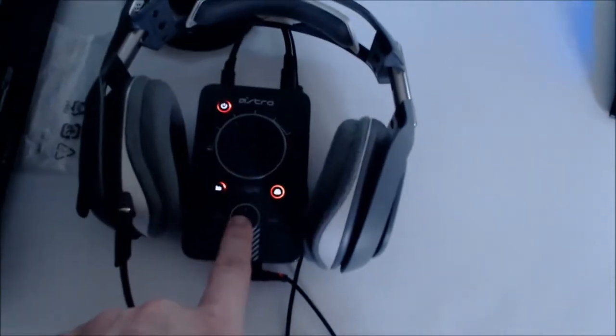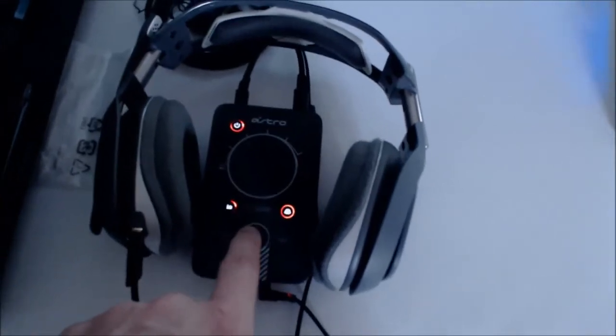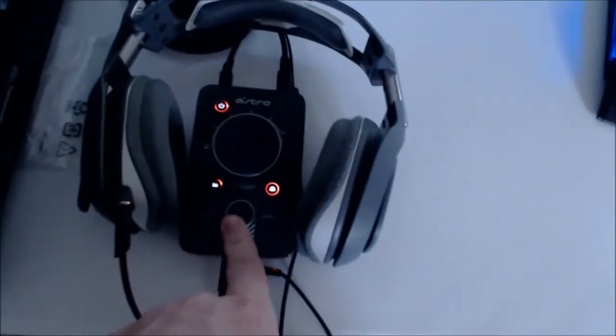And yeah, here's the Astro mix amp. This thing is incredible. I can literally hear all my sounds: my sub notifications, my donation notifications, the PC music volume, my console game sound, and console voice, along with a TeamSpeak if I had one open. You can hear everything through this, and it is fantastic. You can adjust how loud it is and what you want to hear most of or least of.